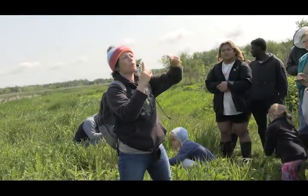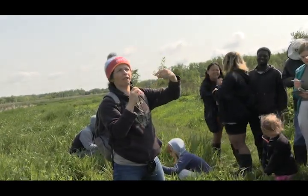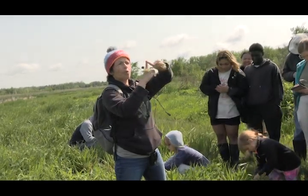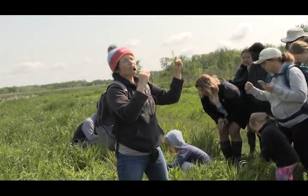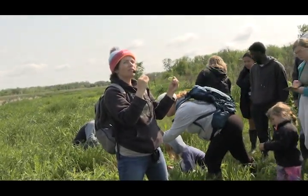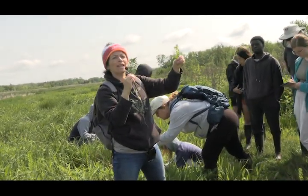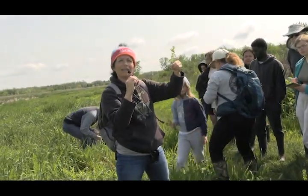And that's a feature. So remember I talked about mints. They have a square stem and opposite leaves and usually are fragrant. Mustards have four petaled flowers that are X-shaped or cross-shaped. And they can be all different colors. Usually they're white or yellow, but there are also some really cool purple ones that we're going to see up here.